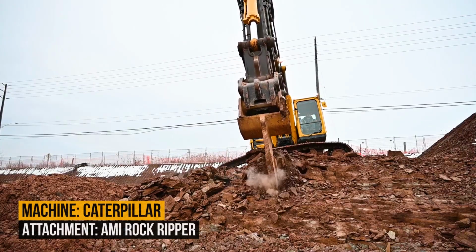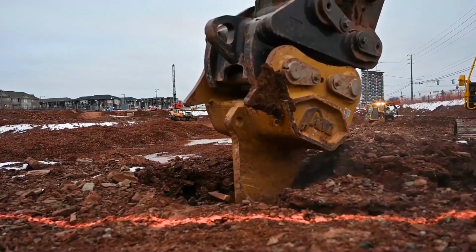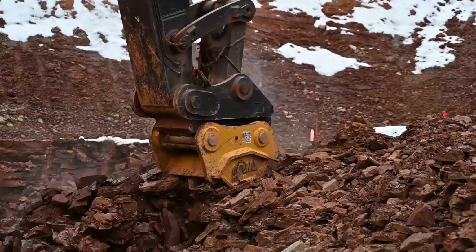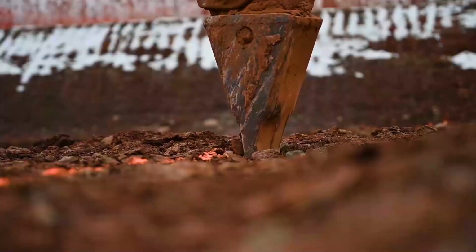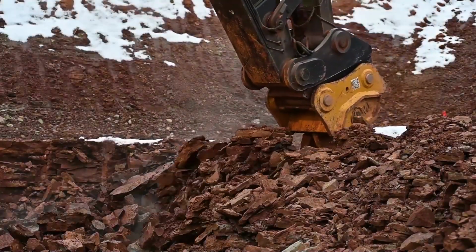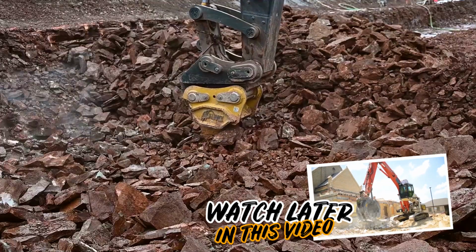Prepare to be awestruck by the Caterpillar crawler excavator with the AMI heavy-duty rock ripper. Meet your ultimate partner for tackling the toughest bedrock. This single-tooth ripper means business, channeling all its force into one focal point, smashing through unyielding rock with ease. Crafted from unbreakable hard-ox steel, the AMI rock ripper is your go-to tool for conquering diverse rock materials and challenging terrains. It's not just heavy-duty, it's Herculean.